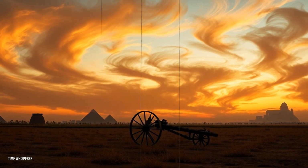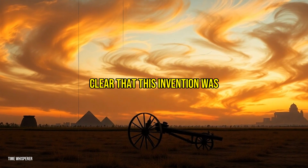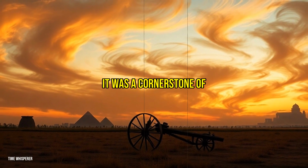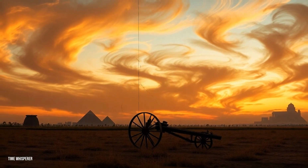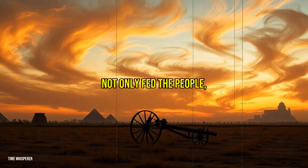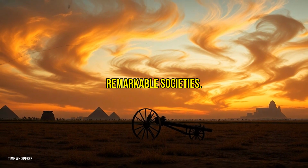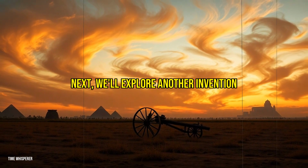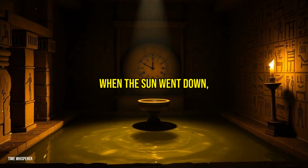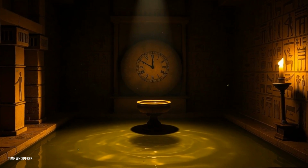As we consider the plow's role in ancient Egypt, it's clear that this invention was more than just a farming tool. It was a cornerstone of their civilization. By revolutionizing agriculture, the plow not only fed the people but also fueled the growth of one of history's most remarkable societies. Next, we'll explore another invention that kept time flowing even when the sun went down, a device that measured hours in the dark of night.